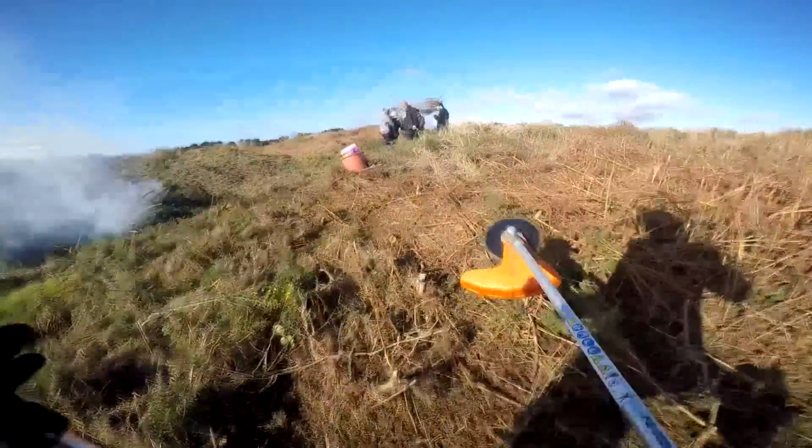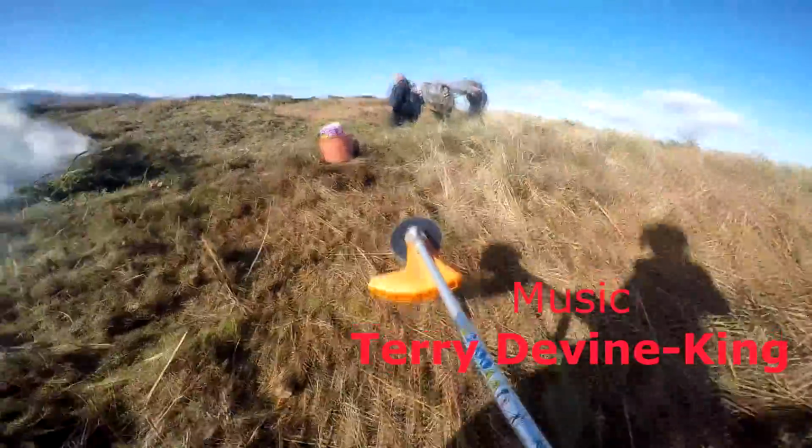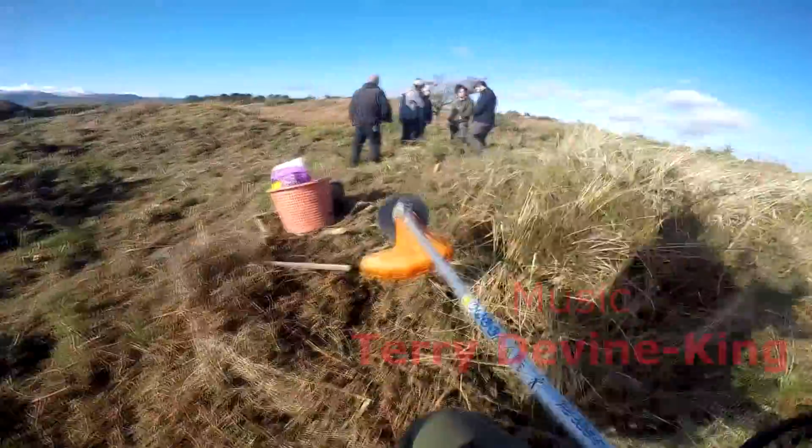So now you know about the hardship and peril that we volunteers go through in the winter, all in the name of conservation.